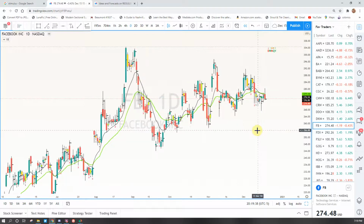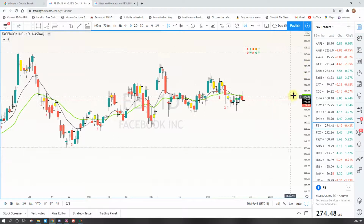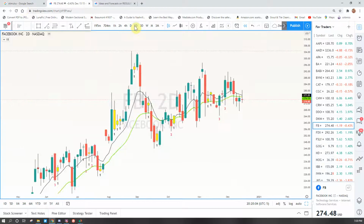Facebook, it's a bunch of chop. I don't know. I'm not overly thrilled about that right now. I mean, it could easily go down. The wicks getting slapped look kind of bearish to me, but this pattern is really just a consolidation pattern, but it has that big bottom wick. So let's see what it looks like on a 2-day chart.